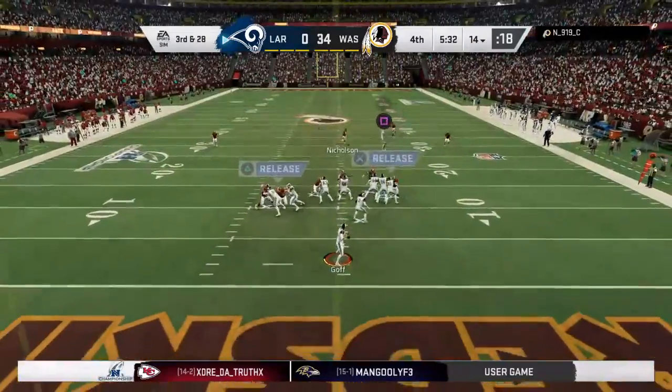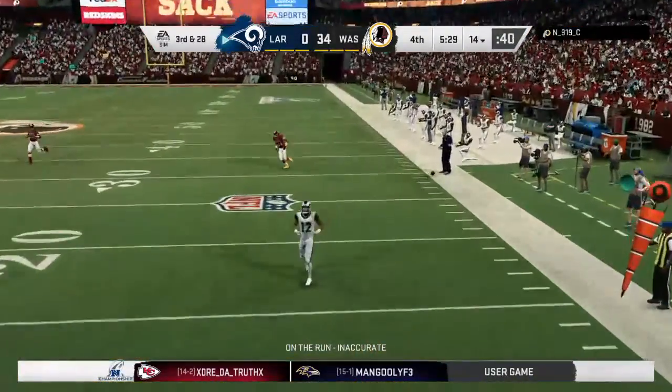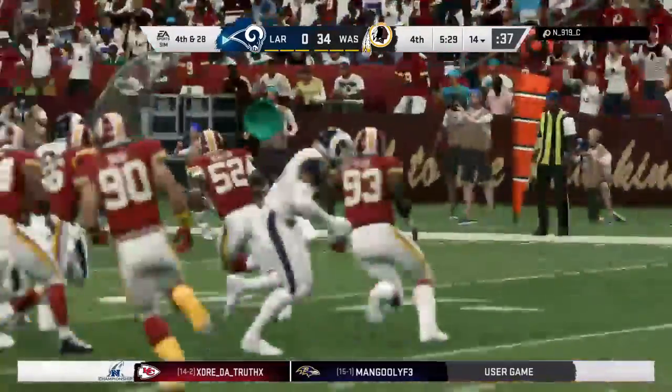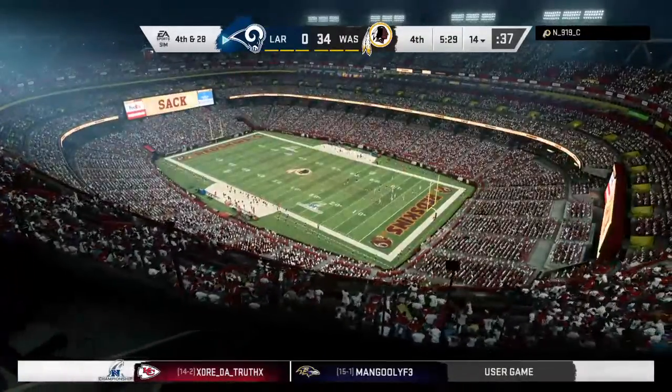Here's Goff. Flushed out right, and he fires one, but incomplete. Just nothing there again. He's been sacked multiple times. We've seen the interceptions, of course. He's really been through the ringer, hasn't he?